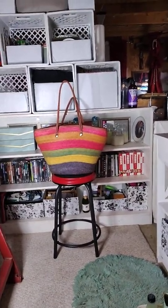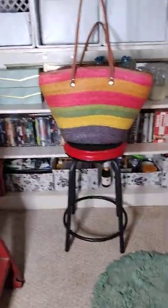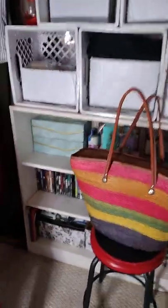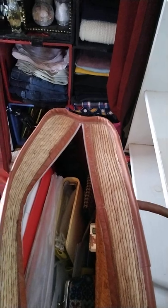I already have my little wallet inside, and the top of this bag actually closes. The top has a zipper. And as you can see, I have my wallet, and I have some folders in here. I have my coin purse.